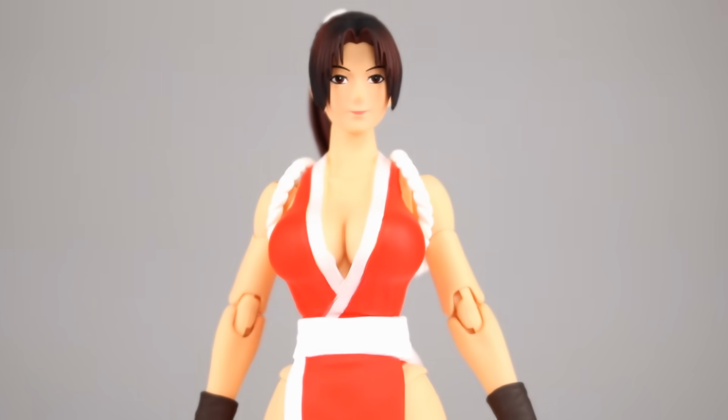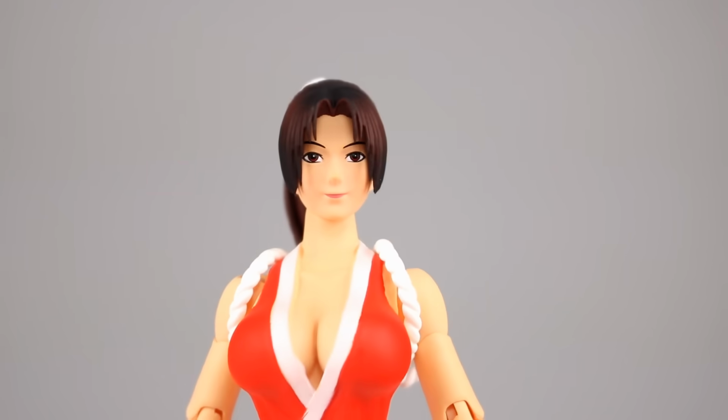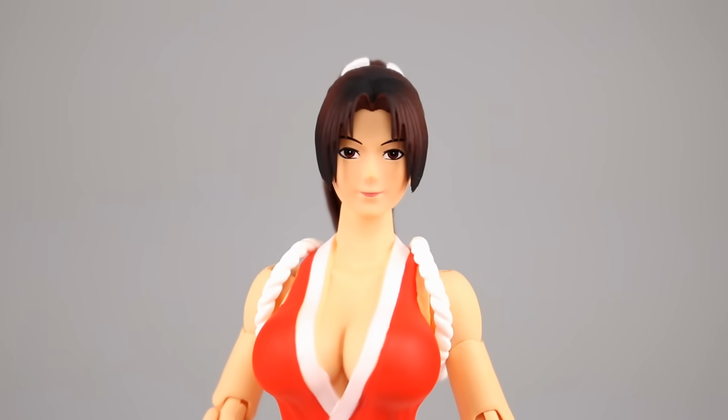And then the third thing is, the face is really flat. It does not look right. She's got kind of a pudgy cheek baby face going on, and I don't care for it. It's not the worst thing in the world, and what's there is executed well. The eyes are clean, the lips are clean.